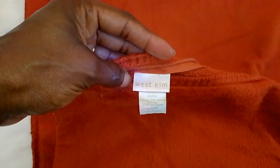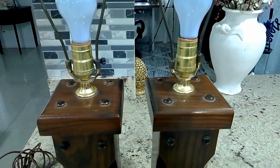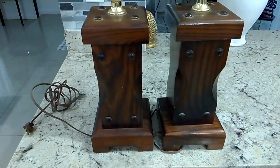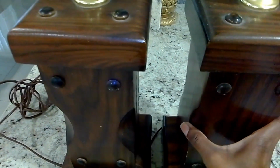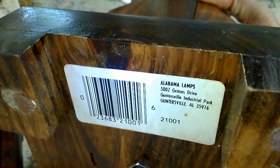So I'm going to show you a lamp that I thrifted as well, that I'm going to clean with oven cleaner to make the color turn out the same color as the side tables. I thrifted these two pedestal wooden lamps. I love them. They are different, but I am not in love with the color, simply because of my side tables that I will be using. They are from Alabama. There is an address from Gainesville that they are from.